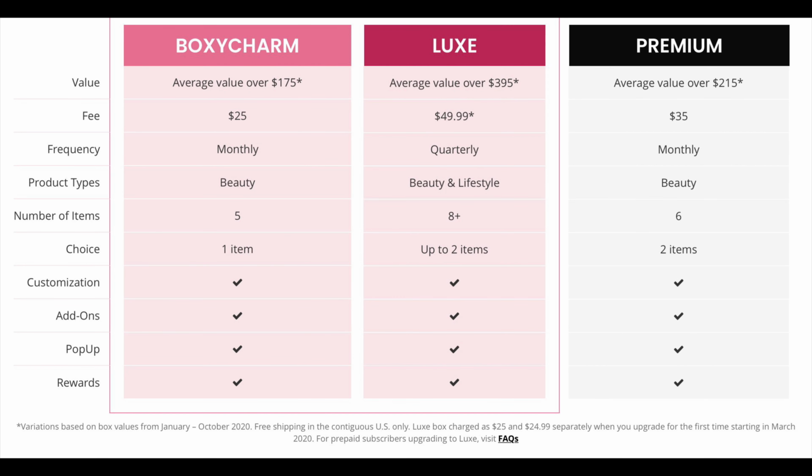Every month they have 3 different boxes. They have the base box, the premium box, and then I believe every quarter they have the luxe box, and they are $25, $35, and I believe $45. But you get a lot bigger of value in your box. In the base box, which is what I get, you get 5 makeup or beauty items, one of which you get to choose, which is cool. They give you some choices, and then the rest are a surprise. It's helped me step out of my comfort zone and try makeup that I would not normally have tried.